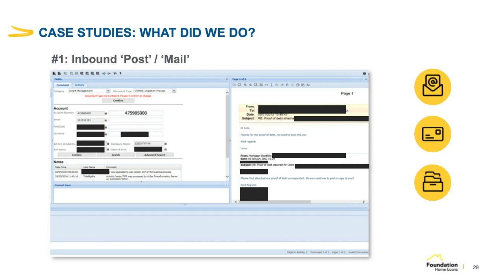They would then take that over and put it through our scanner, and they would scan a small pile of post at a time, and after each document they would look at the top right hand corner of the document where they've previously written the account number and type in manually the account number to index that piece of post to an account.